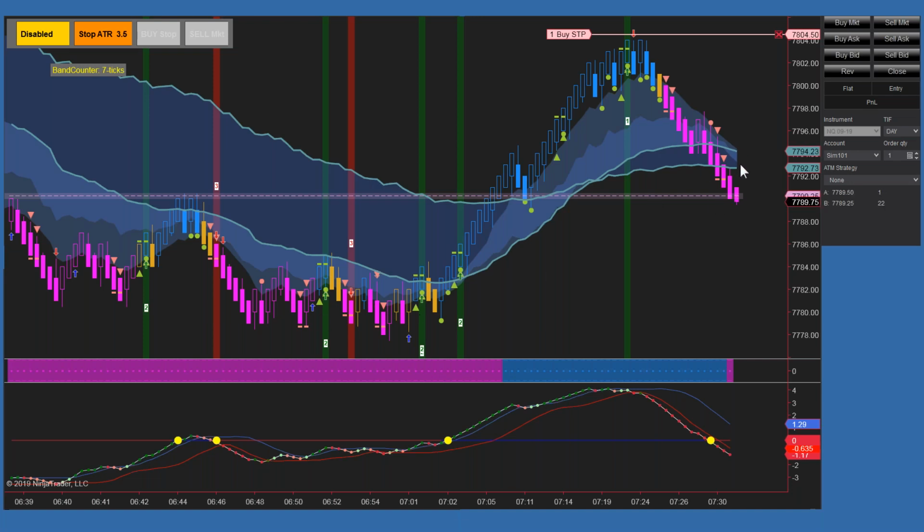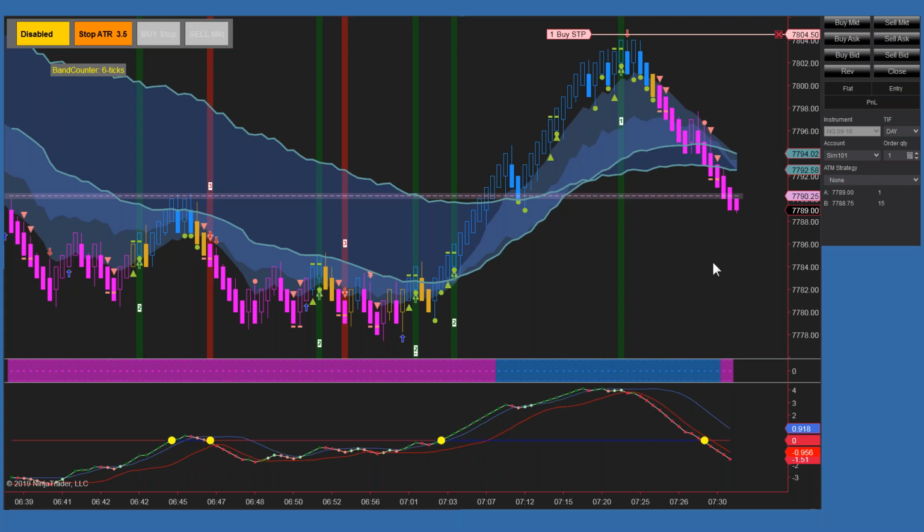Okay, the next buy signal is probably going to be worth attempting if we get one. We've slipped back here now. We're retesting the breakout high, which falls pretty much on our secondary support zone.